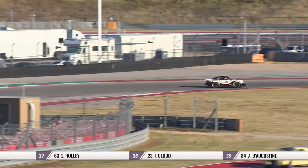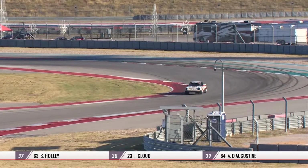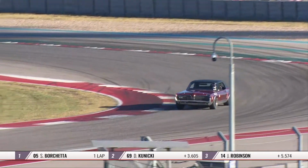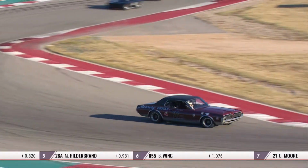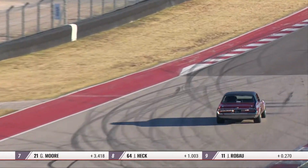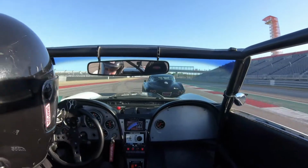As we look at Bruce Wing and the Discount Tire Porsche from 1980. You know, it doesn't matter how they developed the 911, it's still pretty back in the 70s and 80s, wasn't it? Loved it. And look at this vinyl top Mercury Cougar of Gary Moore. Got all his records. He is a really fast driver.